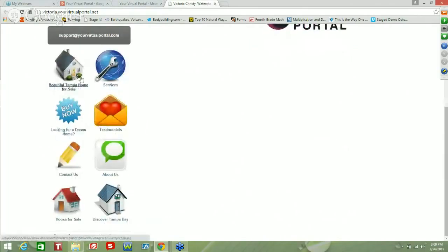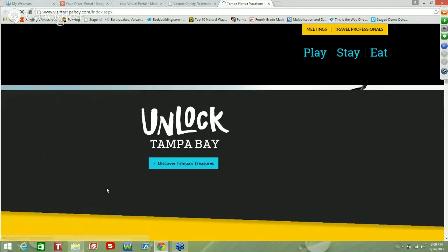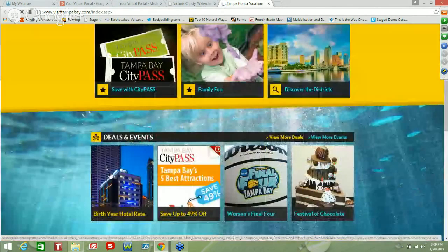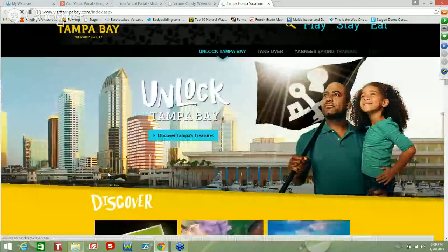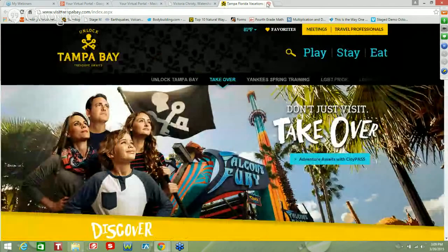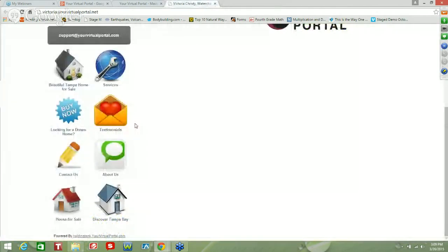All these icons, there's over 150 different icons you can choose from. They put down here one that she enjoys, which is Discover Tampa Bay. Maybe somebody's not familiar with Tampa Bay and they're going to be relocating there. They can click on this particular link, and when they do, she's got Discover Tampa's Treasures, with all different things to do for the family in Tampa that would probably encourage anyone to take a look at moving to Tampa. Beautiful, beautiful city. So you can see how she's using it there.